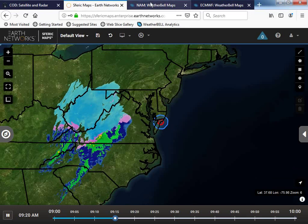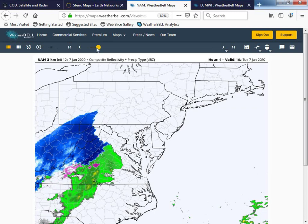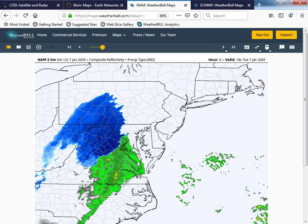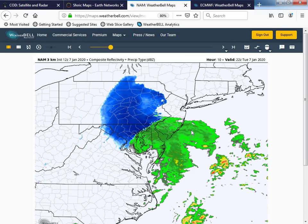Looking at the 3-kilometer NAM model and what that is depicting for the derived reflectivity for today. Here's 10 o'clock, and then we move on towards noon, and we'll see that rainfall advancing towards our region from the southwest. And then by about 3 o'clock, it should be over our region, and moving on to about 4 to 5 o'clock, we'll see that heaviest rainfall in the area. We'll also see that snowfall.